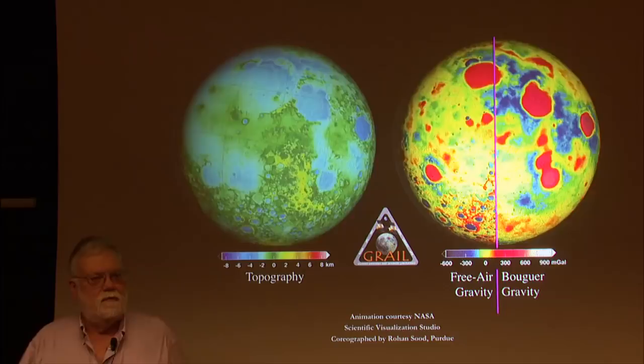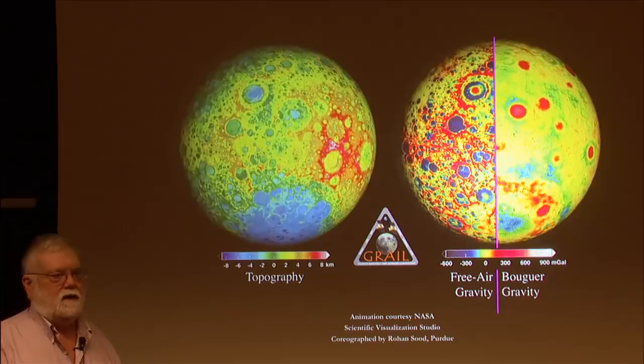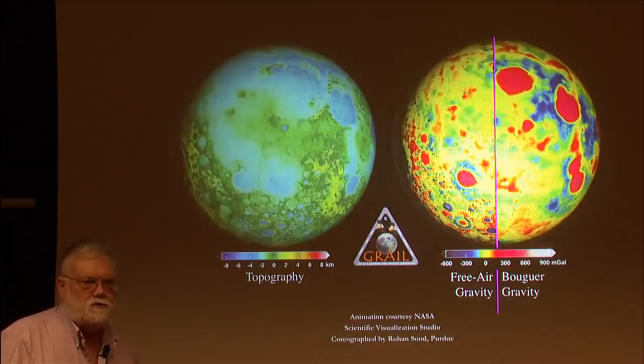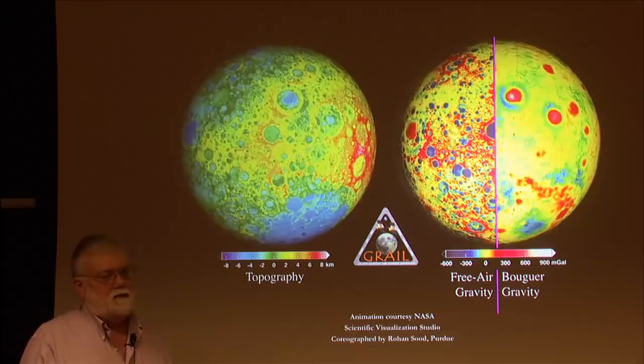Yes. So there's something denser underneath that's not accounted for by the topography. Yeah, exactly. This is above and beyond what we expect from the topographic variations. And the fact that you see big signals indicates that there's something much denser underneath these big craters. Now, Imbrium is filled with lava, and you can say, well, lava is denser than the average lunar crust. Maybe it's that. It turns out that's not enough. I'll talk about that in a minute.